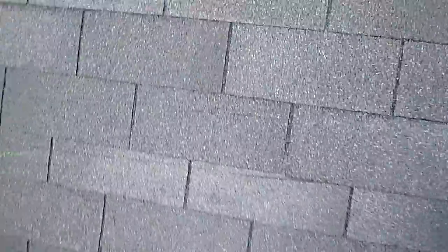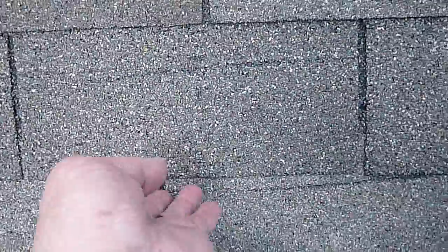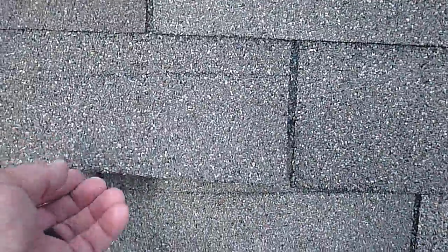Okay, do you see vertical lines like this? Those right there? That's wind damage. The shingle was blown back, it's starting to stick now. It's blown back and creased. That's just like hail damage. It's not hail damage, it's wind damage. We're going to see some hail damage here in a minute.